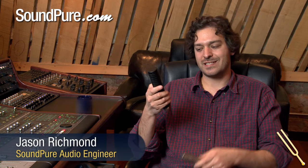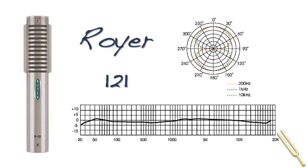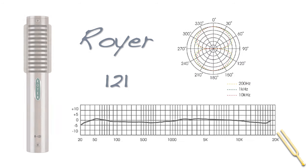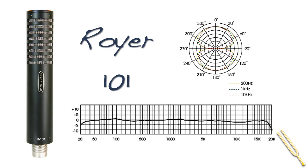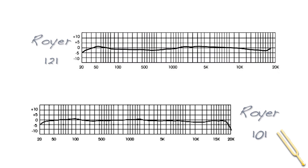It's made for studio applications as well as live applications. The Royer 101 has a different frequency response than, say, the 121 does. It's actually a little bit flatter than the 121 is. The 121 has a little bit of a boost in the upper mid-range frequencies that the 101 doesn't have. The 101 has a little more of some top-end frequencies above 10K that the 121 doesn't have. The 121 also has more of a boost below, say, 50 Hertz, whereas the 101 has more of a boost, say, around 100.